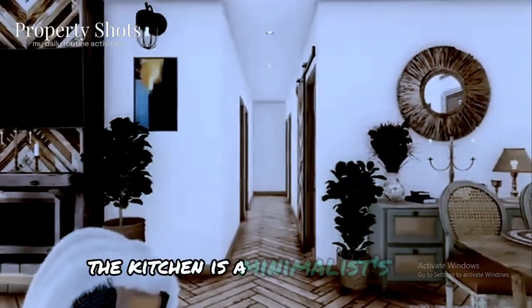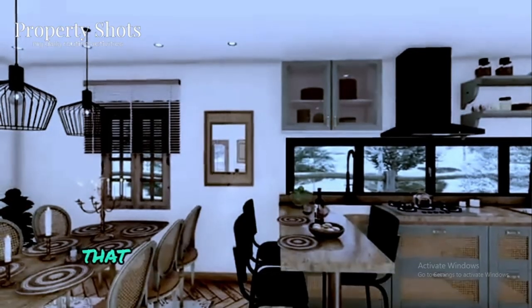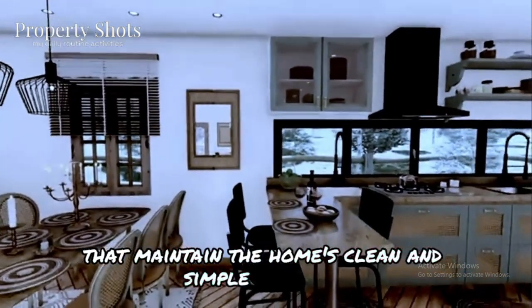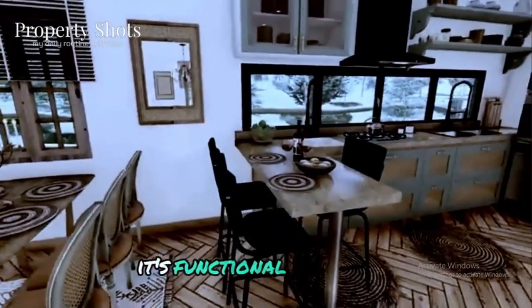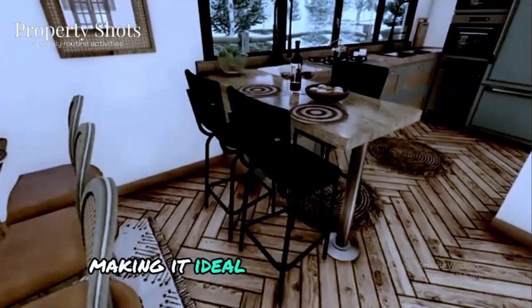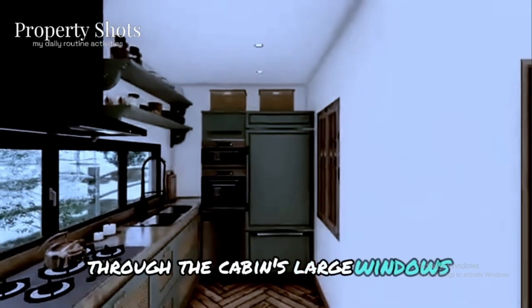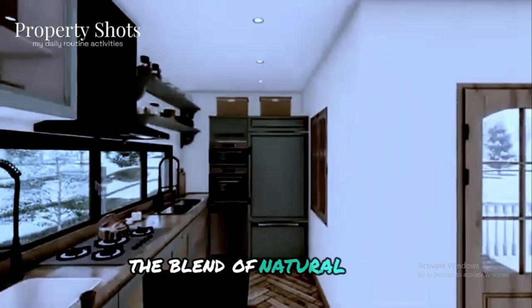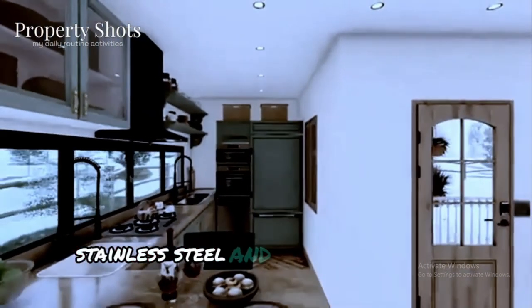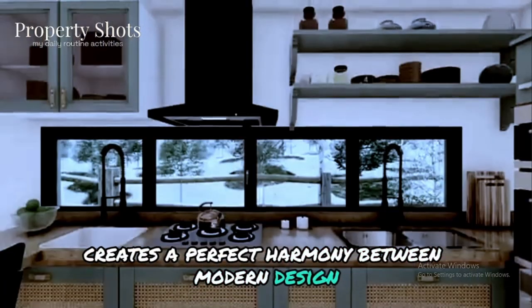The kitchen is a minimalist's dream, offering modern appliances and sleek countertops that maintain the home's clean and simple aesthetic. It's functional yet stylish, with plenty of storage space, making it ideal for cooking meals while enjoying the serene views through the cabin's large windows. The blend of natural wood, stainless steel, and the clever use of space creates a perfect harmony between modern design and rustic charm.